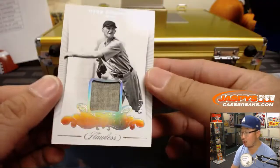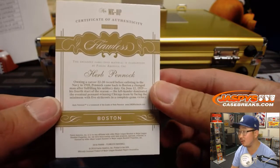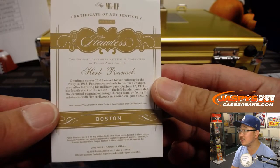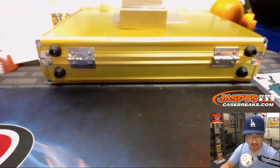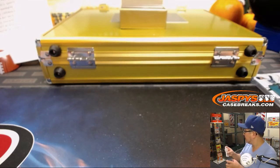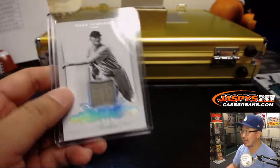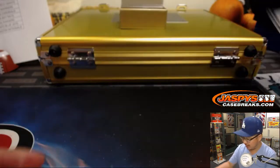Then we've got old Herb Pennock. 13 out of 25. Old Herb. That is awesome. Is this game used? Yeah, look at that. Game used material for that Boston Red Sox. That'll be for Glowbug. Come on, Jock. Glowbug picked up the Red Sox and the Dodgers. Little World Series mojo. I like that.